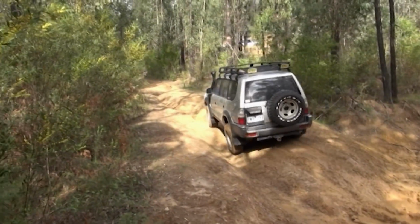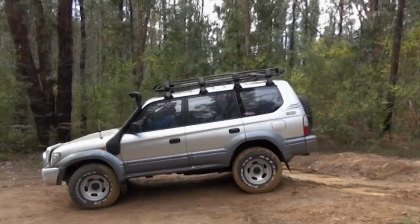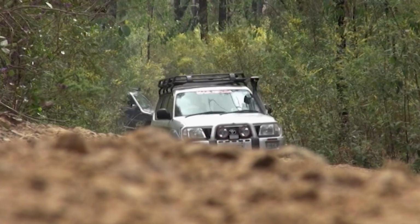My name's Craig and this is my young bloke Lucas. This is my rig, 2000 model 90 series Prado. I haven't had it that long. Since I bought it, I've fitted ARB lockers front and rear, a winch, bull bar, standard stuff, usual lift and snorkel.